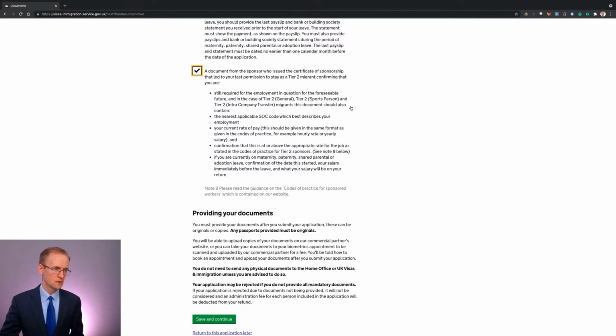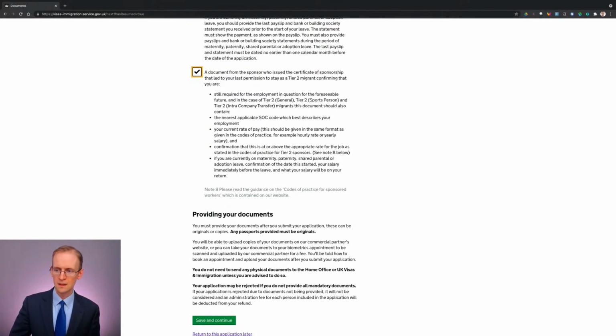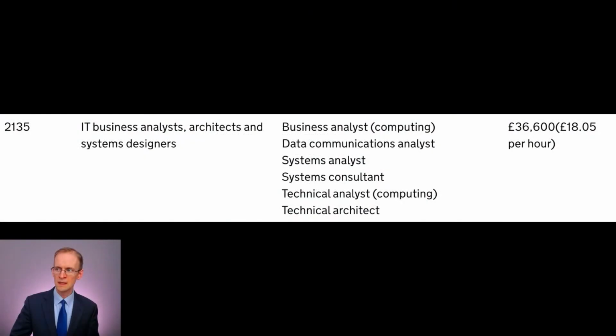And in the case of Tier 2 General, the document should also contain the nearest applicable SOC code which best describes your employment. Now, many of my clients have something to do with technology. So here's an example SOC code that you might come across: IT business analysts, architects and systems designers. So the letter would need to confirm that it's at the minimum rate, which in this case is 36,600.